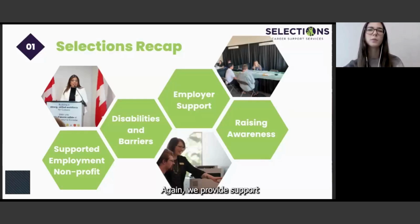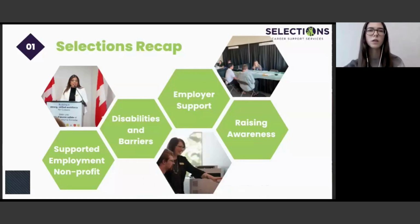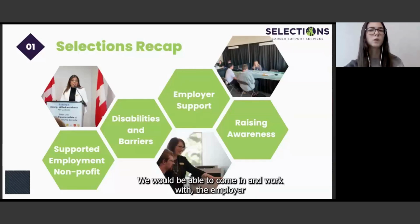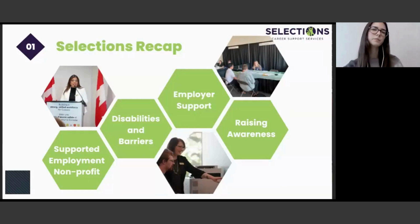Again, we provide support for employers to help them make their workplaces more accessible. And we also sometimes provide support to employers. Let's say if you hired somebody with a disability and maybe things weren't working out, there was some sort of issue, and you weren't really sure how to work around it, we would be able to come in and work with the employer and that person as well to try to help you come up with some solutions.